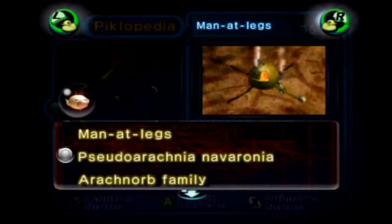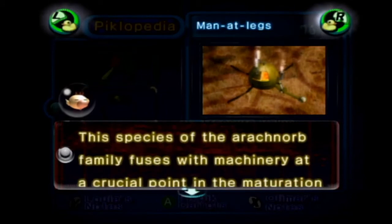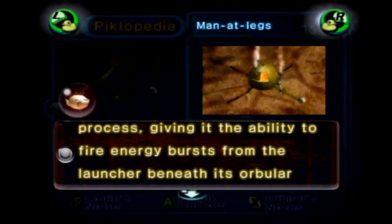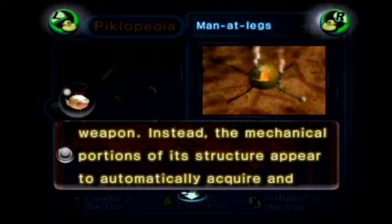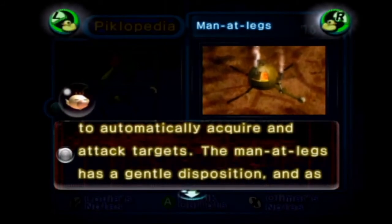Man at legs, Pseudoarachnia navarronia, Arachnorb family. This species of the Arachnorb family fuses with machinery at a crucial point in the maturation process, giving it the ability to fire energy bursts from the launcher beneath its orbular torso. However, the man at legs itself is not in control of this weapon. Instead, the mechanical portions of its body structure appear to automatically acquire and attack targets.